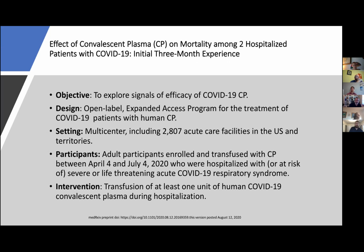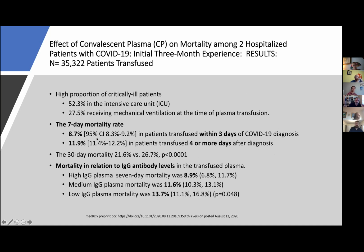One was, was there any difference in mortality in the timing? And the second was, was there any difference in mortality in the amount of IgG the plasma had in the different patients? The hypothesis would be, if plasma works, probably people who got it earlier would die less. And if plasma works, probably people who had a better concentration of antibodies against COVID-19 would die less. That's what they analyzed. So they looked at 7-day mortality. Now remember, everybody here got plasma. There's no control group.